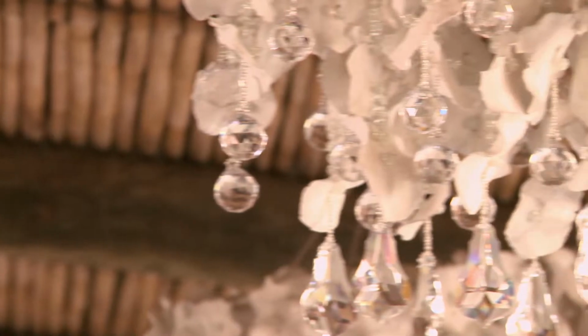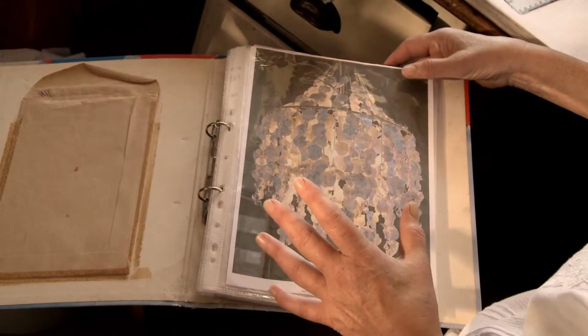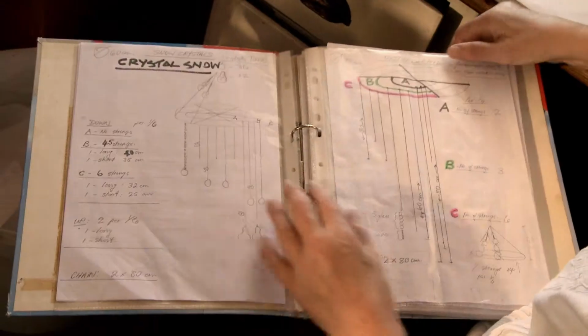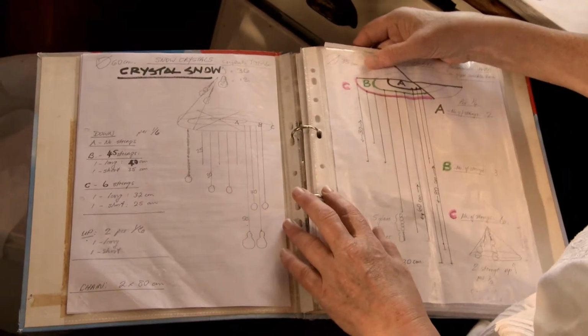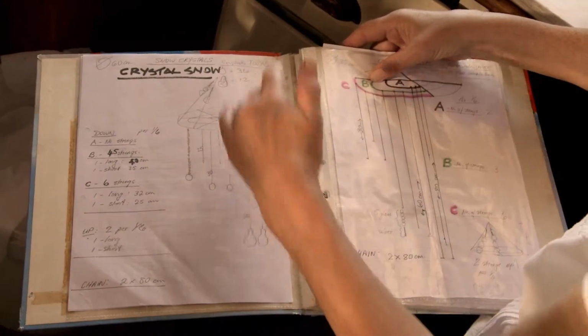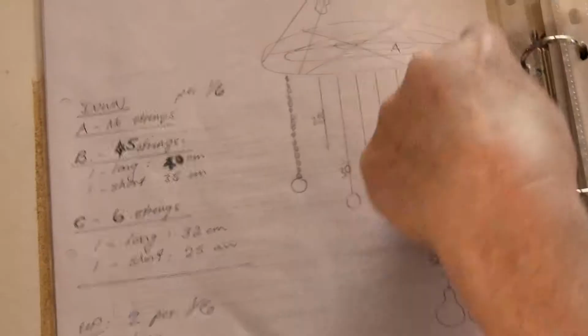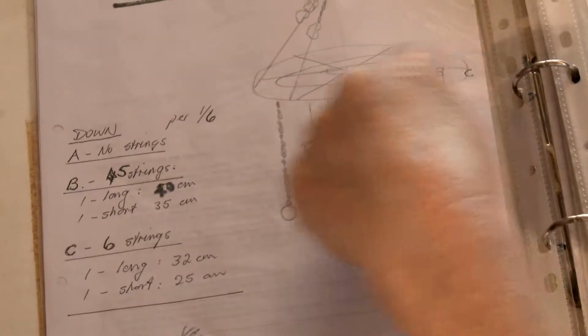When I design, I play and I go up and down and round, and when the whole thing is together, the girls first get the photo so that they can see what they're going to create. Then they get the drawing, which will show them how to string the thing piece by piece by piece. Although it looks very complex, when the final piece is done, it's actually very simple.